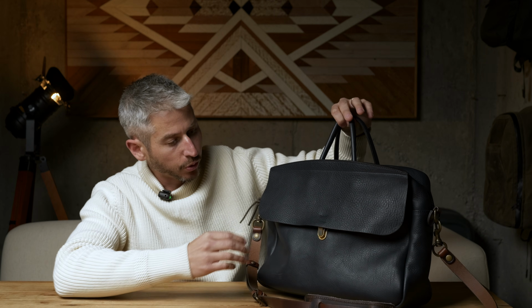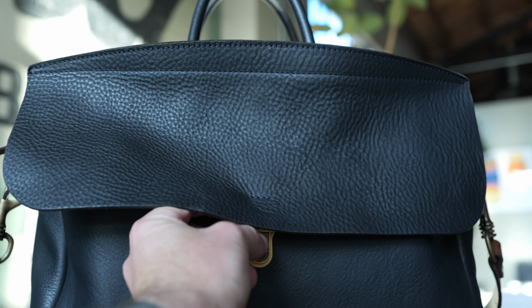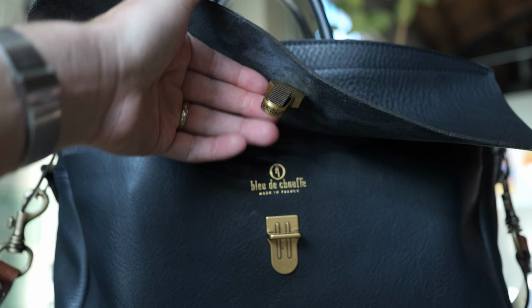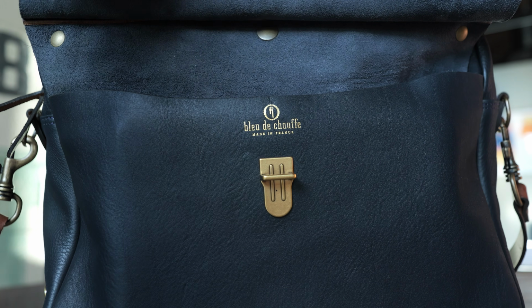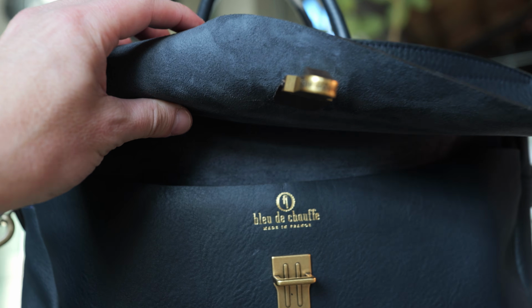But once you get up close to it, you see the different textures in the leather, given the fact that they use different parts of the leather for different parts of the bag very meticulously, and the subtle branding throughout the hardware that they're using. I'll get into that when I talk about the material selection.